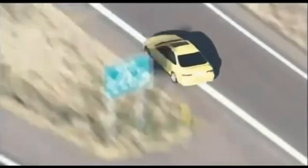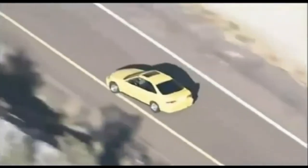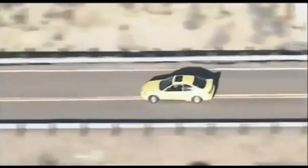Well, he just got off the exit. Missed the spikes. He's coming back on. He's going across the road here. Cutting across. He's heading westbound.